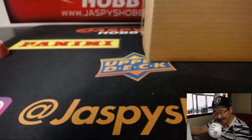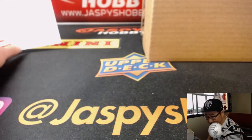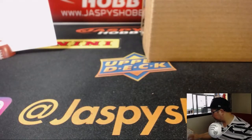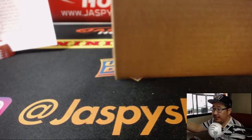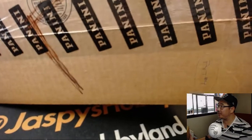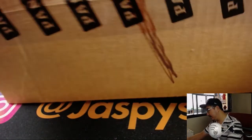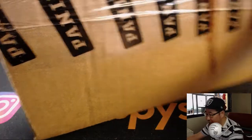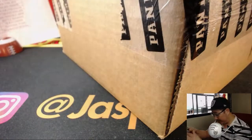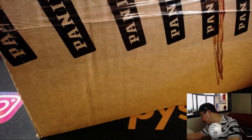Almost got this sold out last night, but I think we didn't quite make it, but I'm glad we got it done today. So now, if you remember, I marked this L for left side, Pick Your Team 4 right there. So that's the second half of that master case that we popped open yesterday. All right, so let's get this opened up and see what we get out of here.